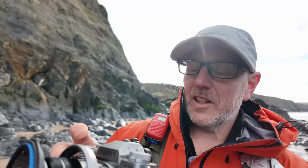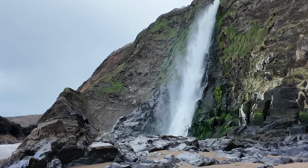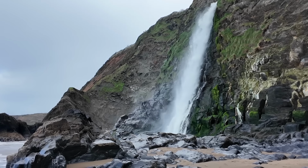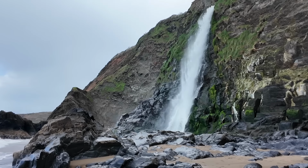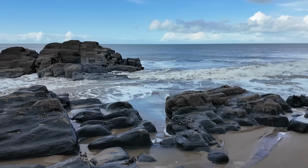Wow, when you get close to this thing, it starts to get really impressive. And when the wind catches it and starts blowing it sideways, that's something else. But my God, am I freezing? The wind's coming down the back of my neck. It's absolutely freezing me. And I've got myself perched on this rock, which is not the most comfortable thing on my legs, but I'm doing my best to try and get a couple of shots.